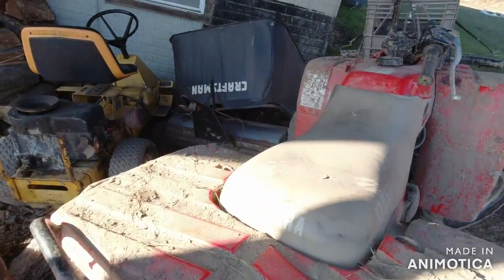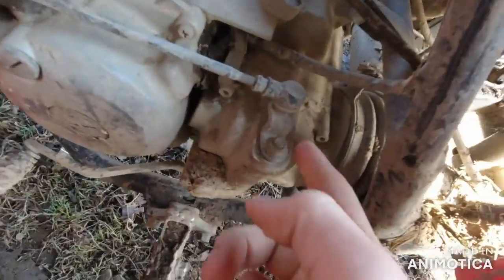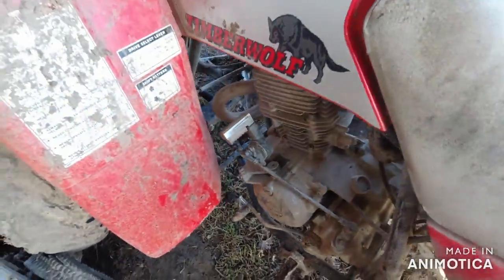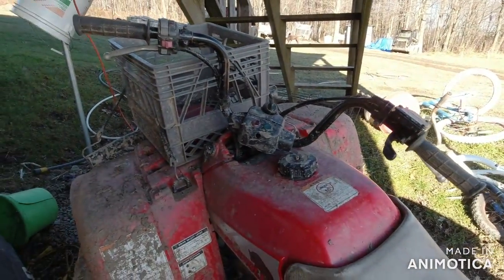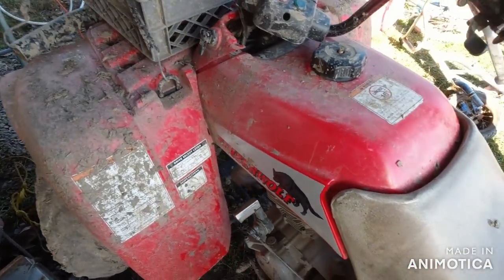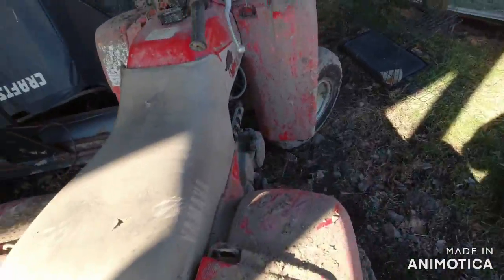It needs new tires, and there's a thing right here. Your reverser, it's a piece of junk now. The throttle sticks on it. And that's about all that's really wrong with it, except it needs a good clean. And it needs new back fenders. But, yeah, other than that, it's a good four-wheeler.